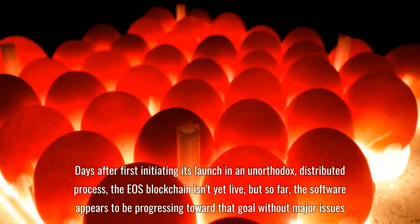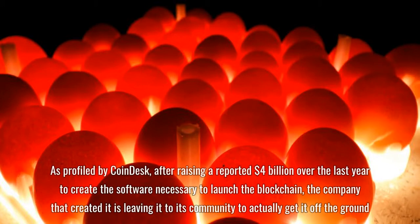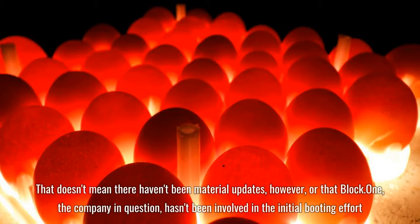Days after first initiating its launch in an unorthodox, distributed process, the EOS blockchain isn't yet live, but so far, the software appears to be progressing toward that goal without major issues. As profiled by CoinDesk, after raising a reported $4 billion over the last year to create the software necessary to launch the blockchain, the company that created it is leaving it to its community to actually get it off the ground. That doesn't mean there haven't been material updates, however, or that Block.One, the company in question, hasn't been involved in the initial booting effort.